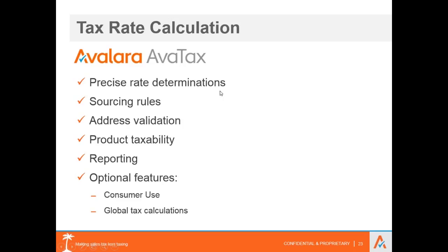Cert Capture, again, has certificate renewal management. It has a collection wizard, certificate storage and retrieval, and a certificate request. So very easy. It really streamlines the process for capturing and getting those certificates.